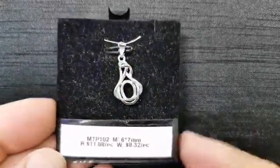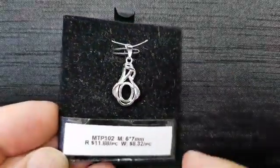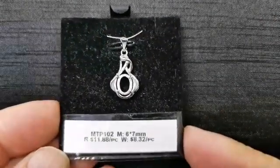Here's another one. Lovely kind of freeform, flourishy sort of thing.